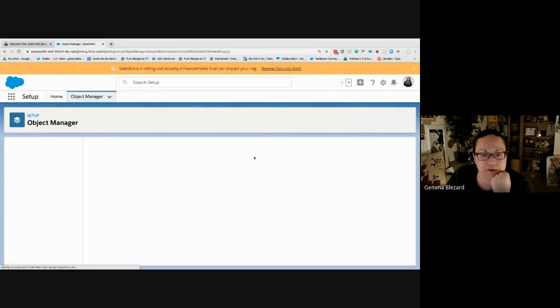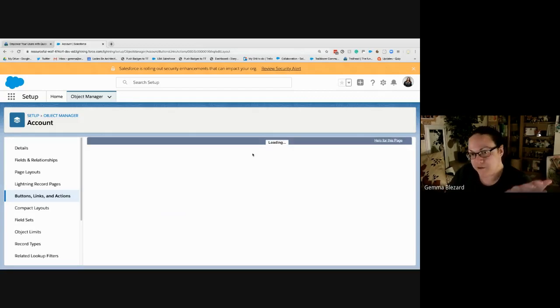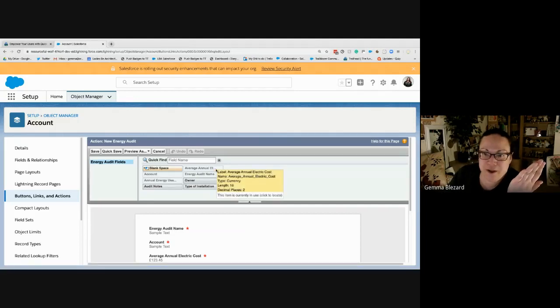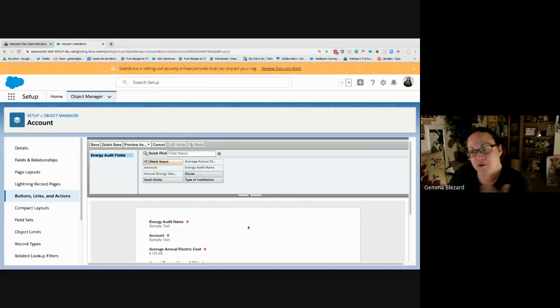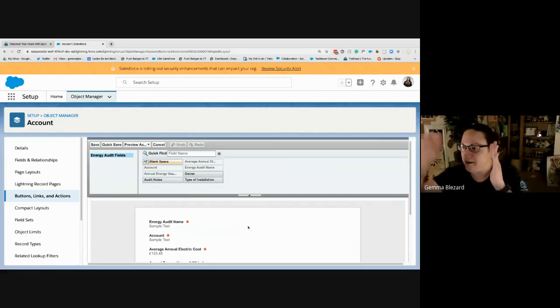And now we've created our action, and now we get to have some fun with it. We get to change the layout. Now this will look familiar to you, because we've been looking at page layouts, right? So what you do here is, remember I said about when you click an action, it will pop up with a very simplified form where you can just fill in the data and then save it and create the record.